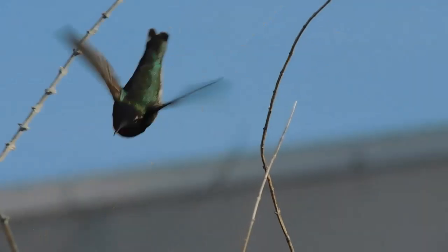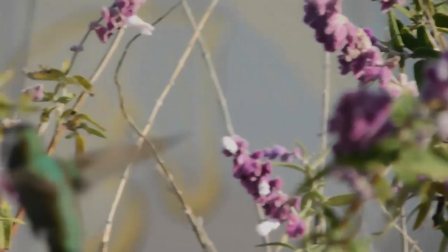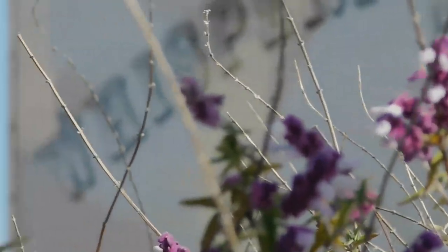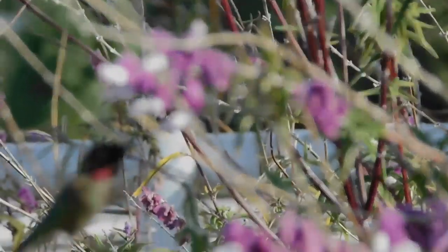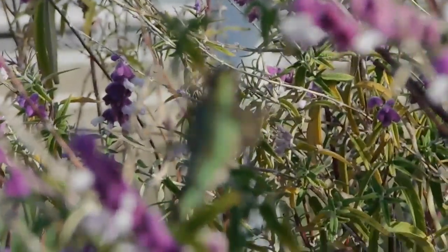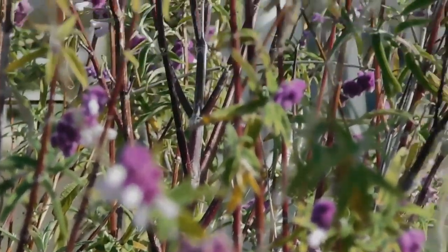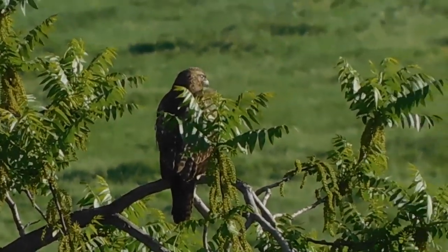We got a little hummer here at the salvia bush next to the horse ranch. Where'd he go? There he is. Oh, darn. No reference. There he go. Where'd he go? Up on the street sign here. Okay, for now, this is just going to be a mystery bird.